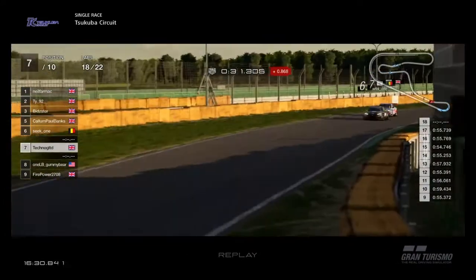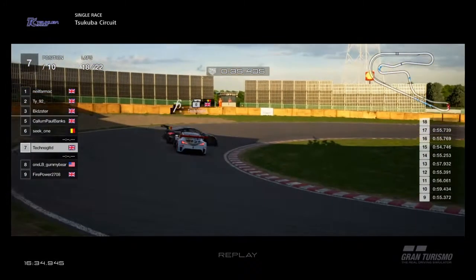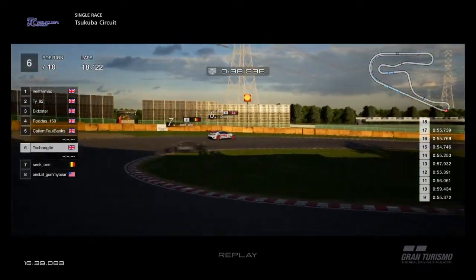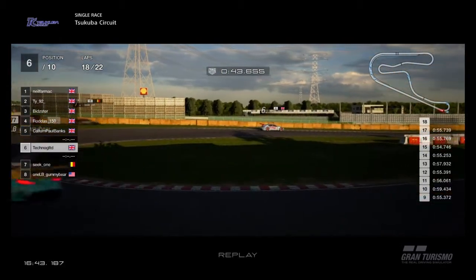This could be a move as we go into the hairpin. Will Techno have a look? He has a look, but Seat 1's very late on the defence and there's contact. Round goes Seat 1. That was a bit ambitious by Techno, but again Seat 1 did come across on him, so we'll get a replay on that.